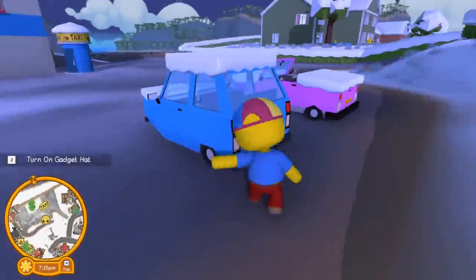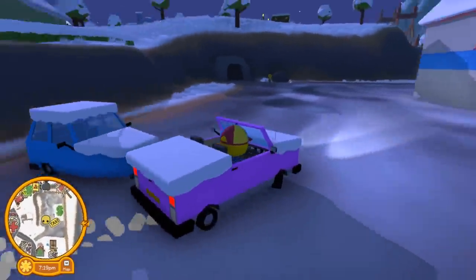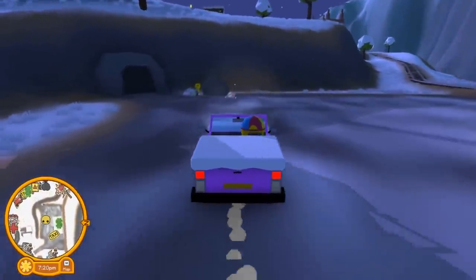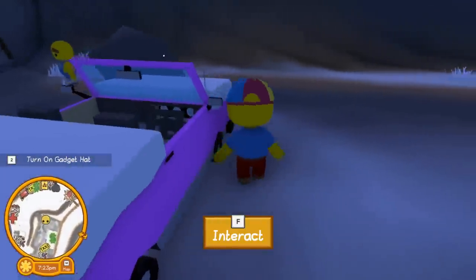Look, hold up. Okay, hold on. Guys, we're going to go to the mountain. I know it's open, but I can't not get this. It's just here. We're gonna get this, we're gonna run the snowman over, and then we're going straight to the secret cave, 100%, I promise.